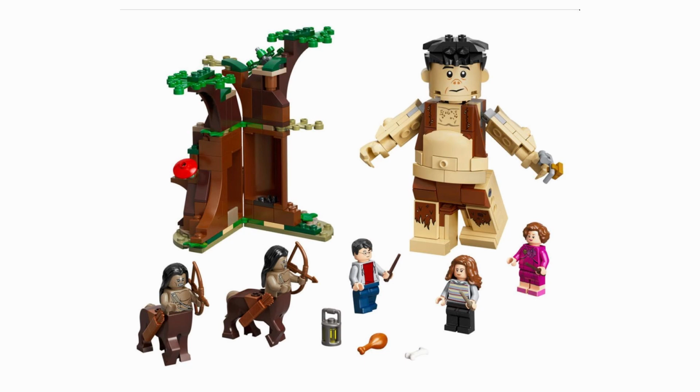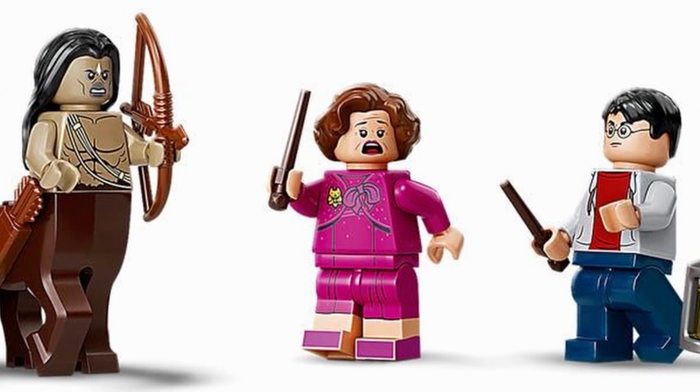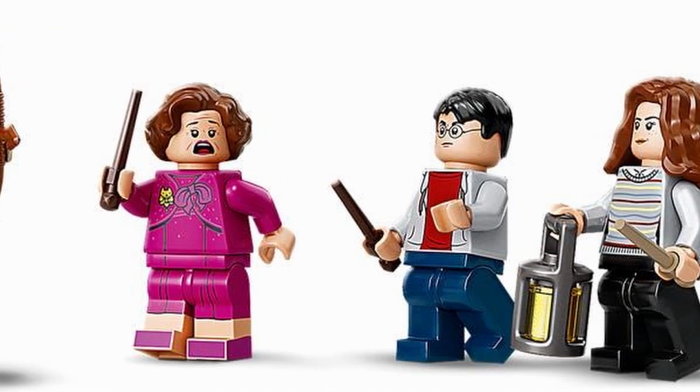And for the minifigures in this set, those are going to be 2 centaurs, then we're going to get Dolores Umbridge, Hermione Granger, and then Harry Potter, of course.